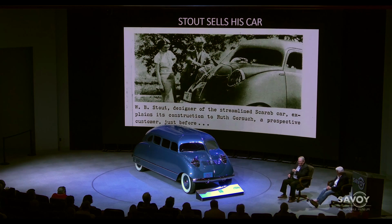Well, in my experience, inventors like inventing things. And then usually the goal is invent it, prove it'll work, sell it to somebody who will build them. That's how Stout would try and finance his experiments and whatnot. And he tried to sell the Scarab concept to Packard. Packard looked at it, but it wasn't really for them.